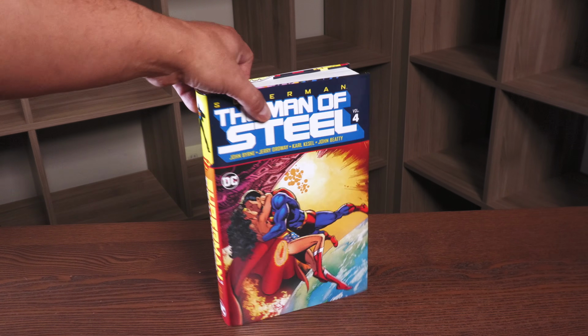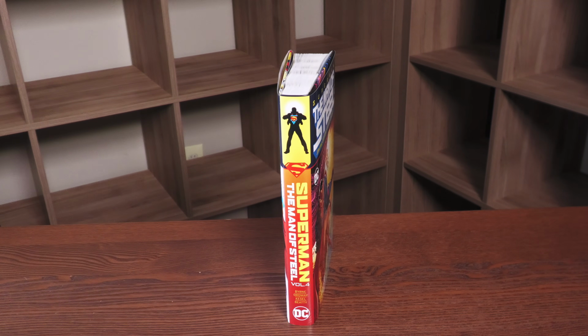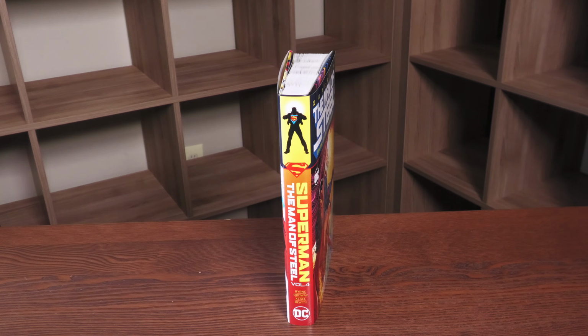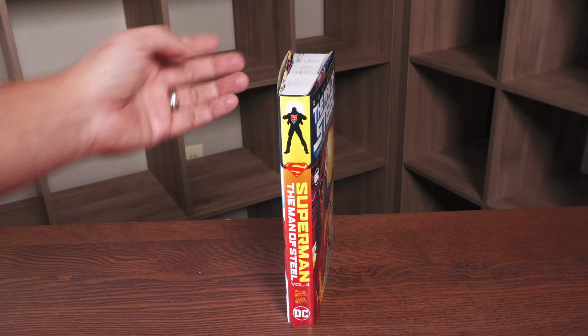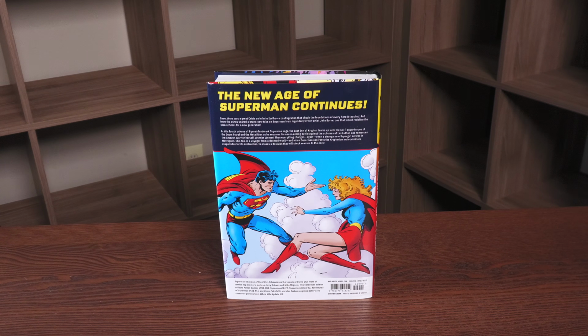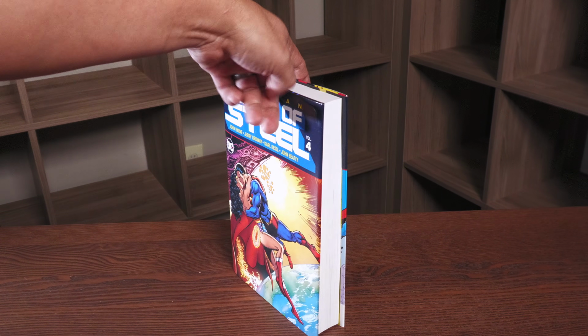But here it is. And for those wondering, this is what the spine looks like. Looks like we are back to the orange, yellowish spine with this iconic image of Superman. Actually, I really like the design of this book. And then the back of the book, which is a little bit confusing, but the first meeting of the Man of Steel and his cousin, maybe? Could be his cousin? Because this all, of course, takes place after Crisis on Infinite Earths.